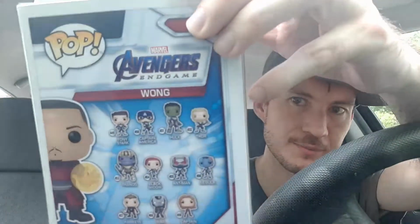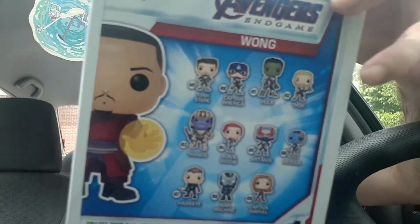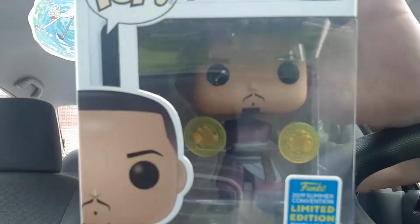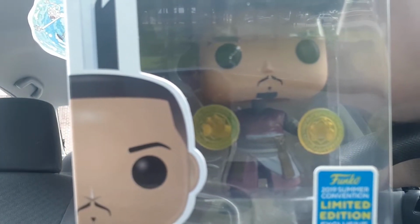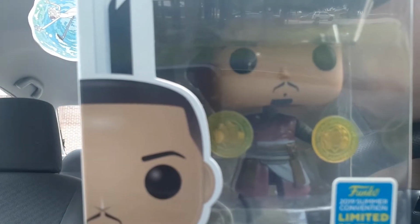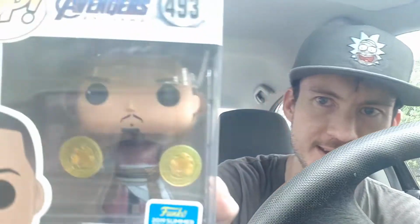And yeah, here's the back of the box. They don't include Rescue or the 6-inch Hulk, which is kind of odd, but it probably was designed before those came out or something like that. Love the detail, like the magical rings around his hands. Really, really cool. And yeah, love the detail on his robe. Just a really great pop. The spring on his head is kind of high up, but they were all like that, so I couldn't really pick a good one, but I'm still happy to have it. Just a really great pop, so glad to have this one.